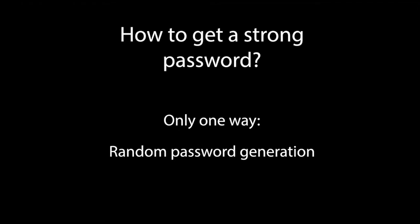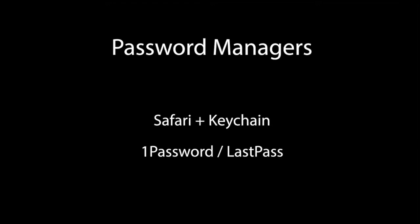So how do you get a strong password? There's really only one way to do it. You have to do random password generation. And the best thing is you don't even have to remember these. You never have to write or type them in or anything. Use something called a password manager.